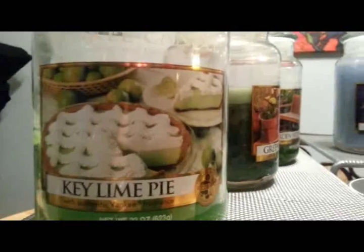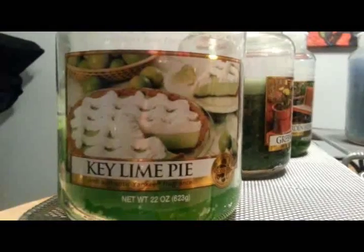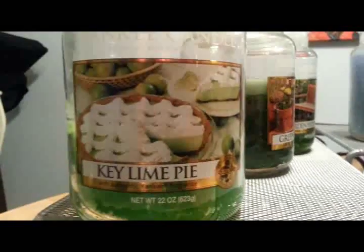Same thing with my Key Lime Pie. As you can see, I have a little bit of residue here, but for the most part, it's been a very clean burn. I don't know, maybe it's just something with the green candles. Maybe they just need a long time to burn. It seems like I need a minimum of 6 hours to get a full wax pool on some of these. But Key Lime Pie is vanilla lime with a little bit of pie crust. It's a great scent throw. I love this scent. When I take the lid off, it smells so great. Love Key Lime Pie.